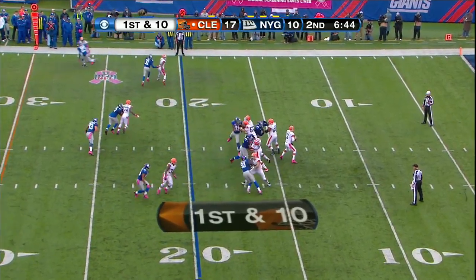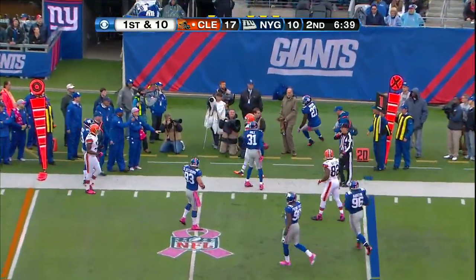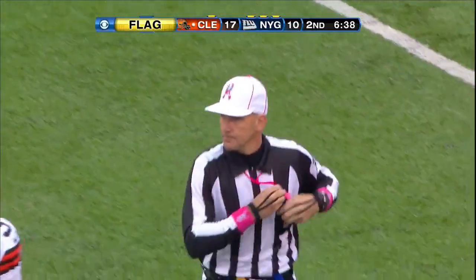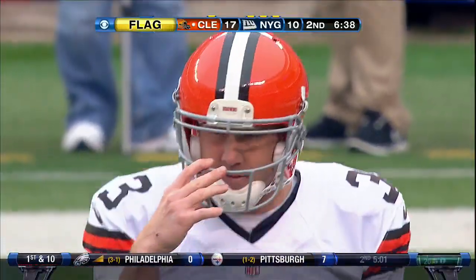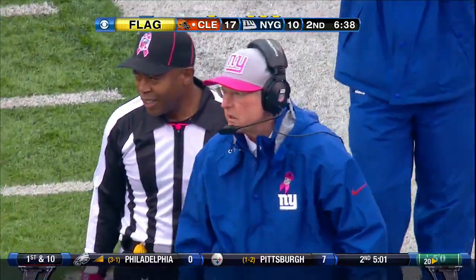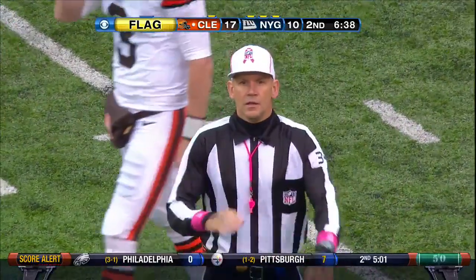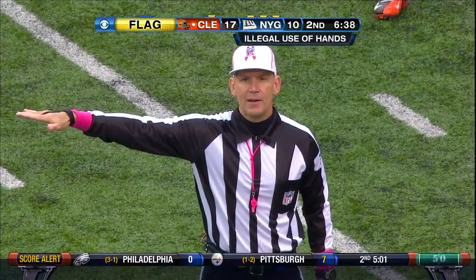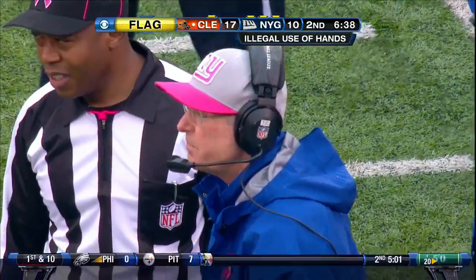First down, Weeden with time, rolling, throws, sideline, and we get a flag on this side of the field. Well, you said Brandon Weeden had time. He had an abundance of time. You're not supposed to get that kind of time against the Giant front four. No, you're not. Illegal use of hands to the face. Defense, number 20. It's a 5-yard penalty, automatic first down. That's on Prince Amukamara, trying to guard Josh Gordon.